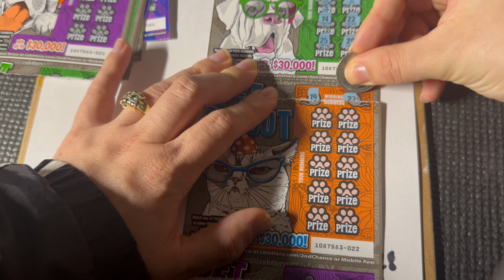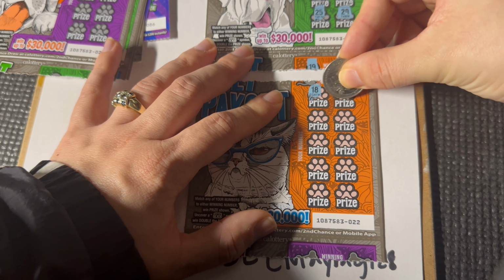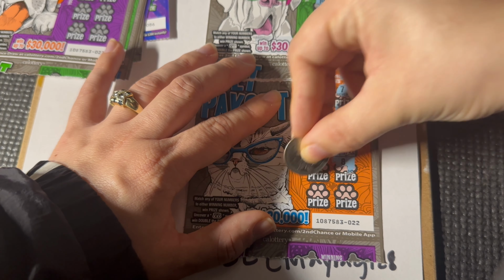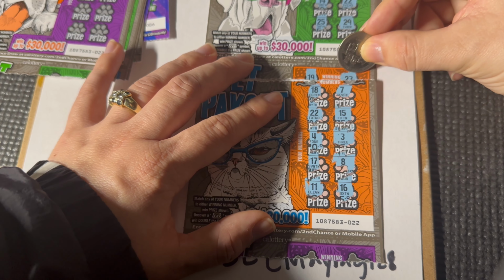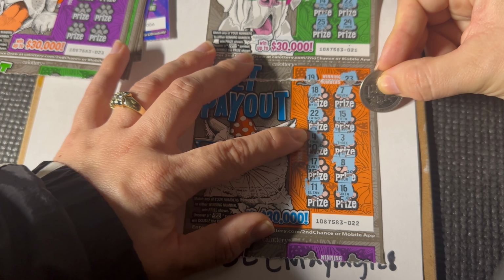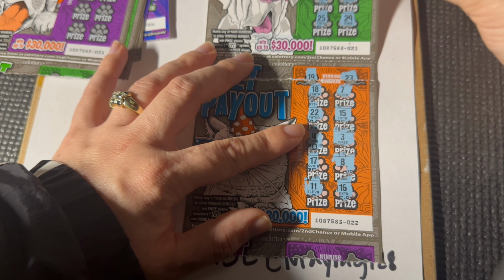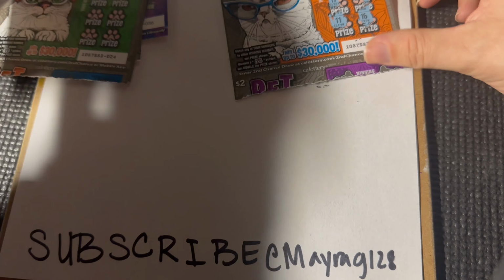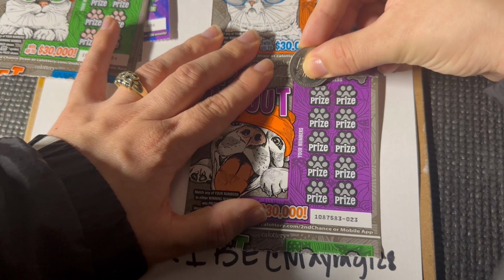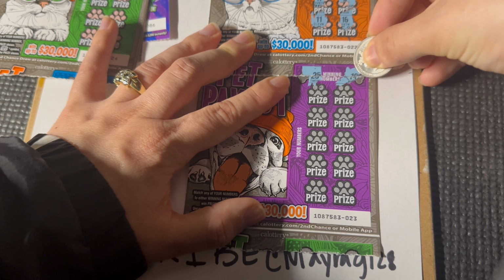We got 19 and 23. So 19 and 23, 18, 7, 22, 15, 4, 3, 17, 8, 11, 16. No, not a winner either. Okay, same with this. 25 is the winning number.